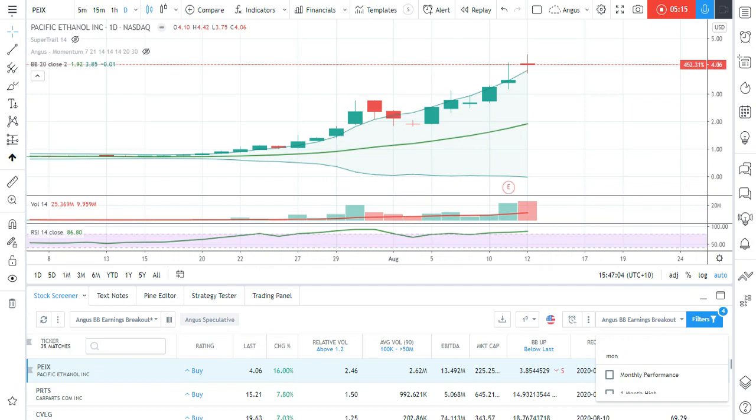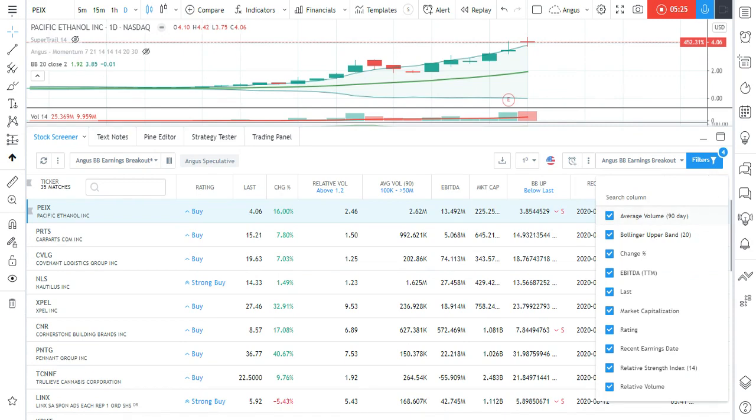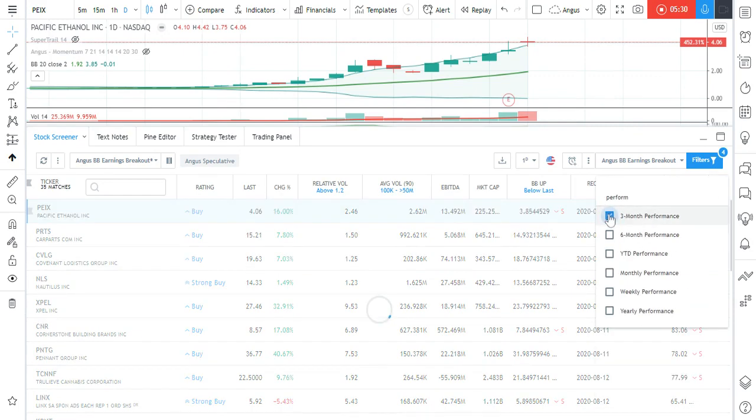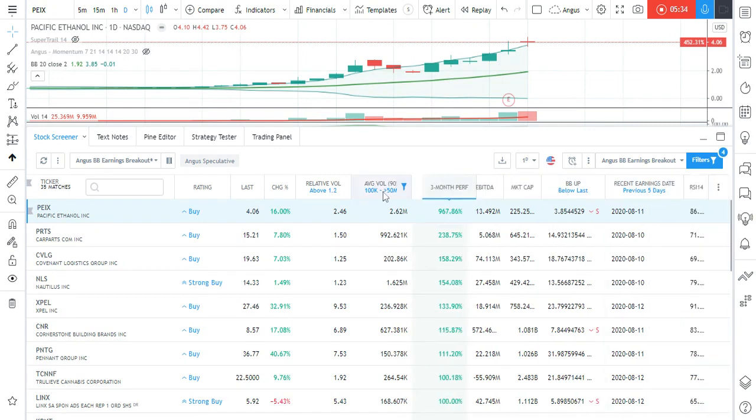Month, I'll just type in performance. I think performance. Unfortunately, this is down a bit too far, so let's move that up. So if I click on my little dots, I type in performance, and I tick that little box. I'll put my 3-month performance back at the end, and so I'm going to drag him up along there.